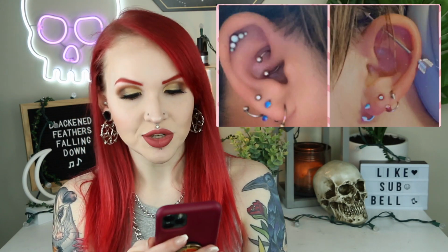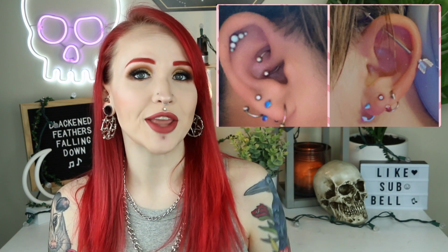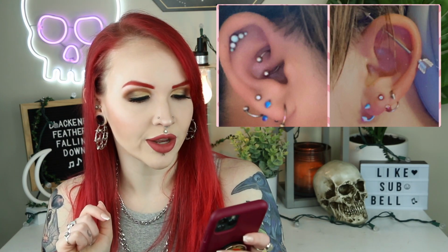Next we have Kat, who has quite a few piercings already, but I think I've got something for you. You need a tragus, and I'm thinking that you need it on your left ear.